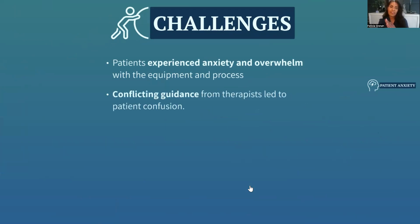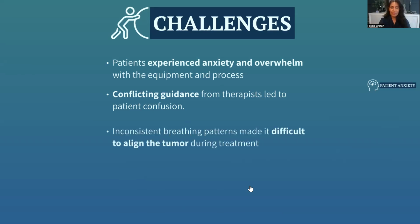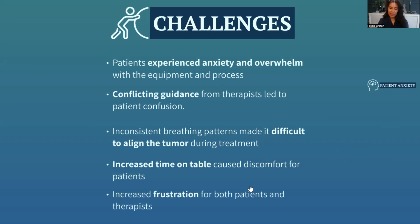The patient might hear one therapist say, take a slow, steady breath and hold, versus breathe in, which can affect the depth and quality of the breath the patient is taking, making it pretty inconsistent. That obviously caused difficulty aligning, and it resulted in longer treatment times. So we had that inconsistency and increased time on the table, which was very uncomfortable for the patients, and an added layer of frustration for the therapist.